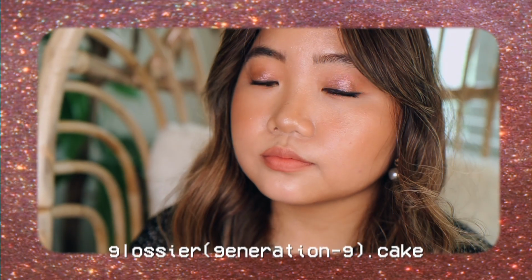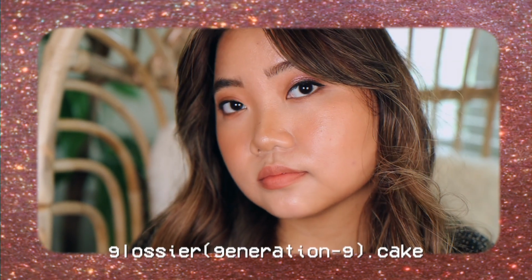So starting off with an oldie but a goodie, we're going to talk about the Glossier Generation G in Cake. My absolute favorite shade of Glossier Generation G, but also in general, just one of my top dog everyday lipsticks. This lipstick legitimately lives in my purse.